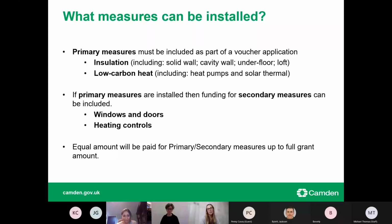Looking at the measures that we can install: to complete your application for the Green Homes grant, you will need to install a primary measure. There are two different avenues you could take with this. You could go down the insulation route, so this could be solid wall, underfloor, or loft, or alternatively, you could go down the low carbon heat route, and that would include the installation of heat pumps or solar thermal. So you've got an option there with the primary measures, but at least one of these must be submitted as part of the voucher application.